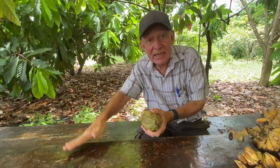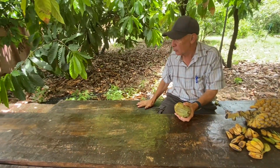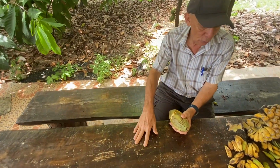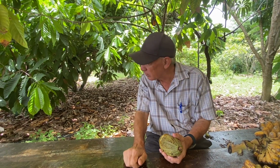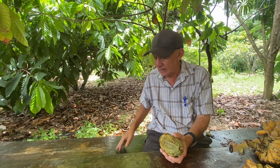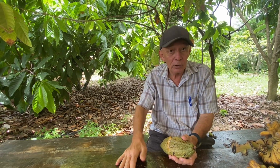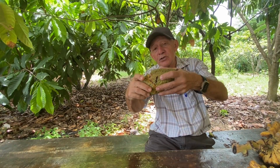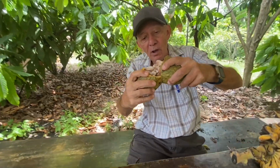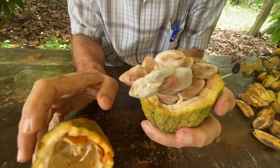Look at this table. It's a massive table made from a tree. I will introduce to you later a tree that grows very quickly and is also used for reforestation. And it's a hardwood that Mr. Bomb, actually our brother-in-law, made into this table that we used to open the cocoa fruit. And you see, that's how it looks inside.